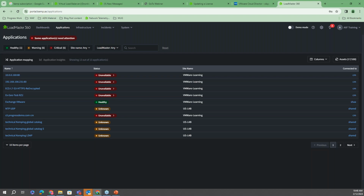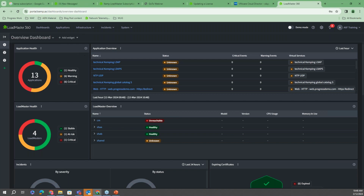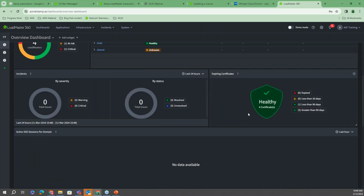So you see, there are a few things Central was able to do in a certain way that Loadmaster 360 cannot do. But on the other hand, I have certificate information, I get details on my real servers, I have multiple sites, I get dashboards on my performance, I can even drill into the users that are on. So I have that all in my load balancer, but I was not able to see any of that in Central. No, but here I get all of that information to help me.